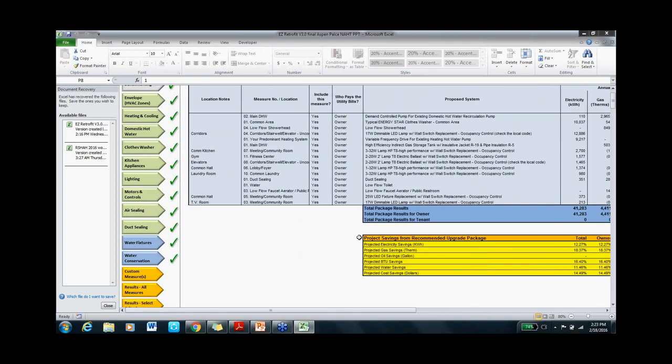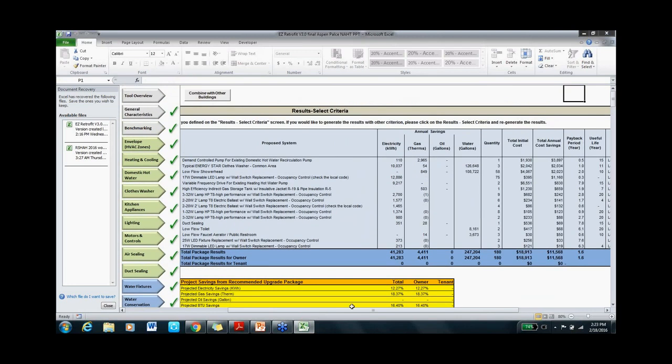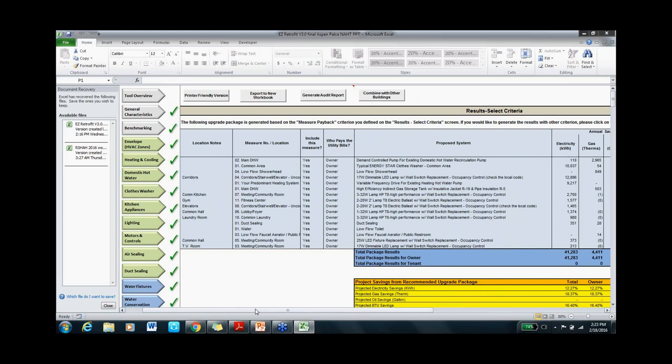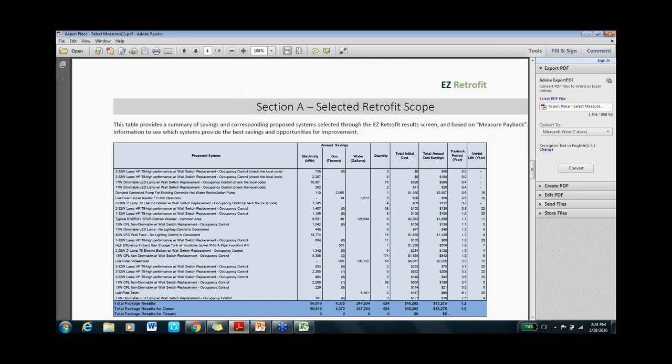Now, while we are on the Results Select Criteria screen, I also want to talk about a few more new features that we added in version 3.0, which is the Generate Audit Report button, the button you see at the top. This is really our favorite here. If you click on this button, it will generate an actual narrative report in a Word or PDF format. So I have that open here, and I'm going to share that with you.